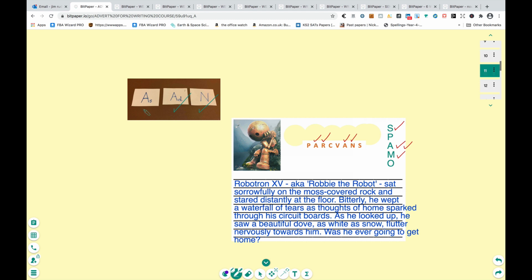So here you can see I've picked out 3 random PARCVANS, as adjective and noun plus drop-in clause. What you have to do is use those 3 to create 3 sentences about that picture, the lonely robot. You can see here that one starts with a noun drop-in clause. The next sentence starts with an ly word or an adverb. And the last one starts with an as.